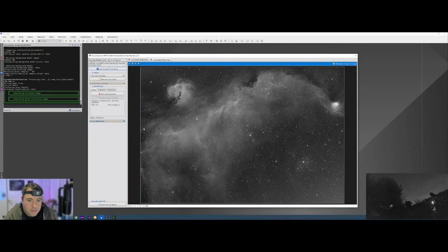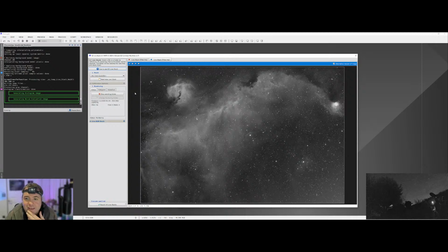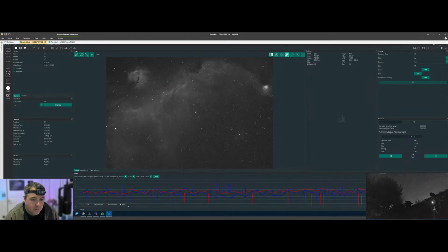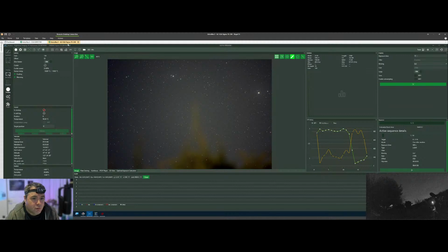So tonight I am imaging the Seagull Nebula, and as usual I'm live stacking it. This is a single 10-minute exposure, and this is a stacked exposure of eight 10-minute exposures, so 1 hour 20. And then I'm doing something different. It's not worked out quite well. This is my second rig. This horrible thing here is the tops of some trees and bushes in my garden.